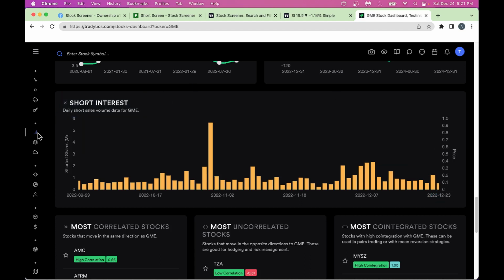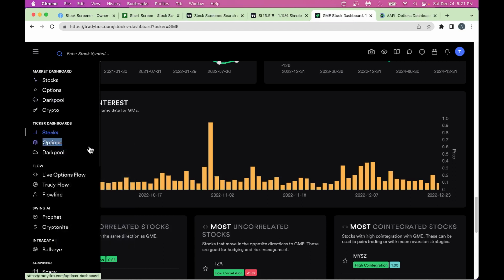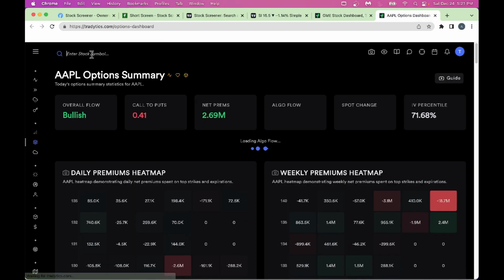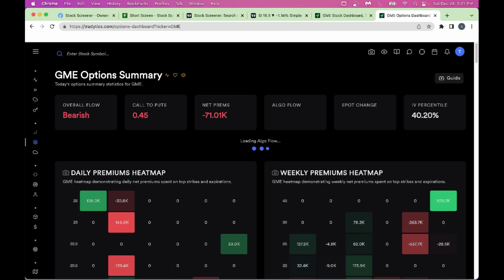And then what we'll do is we'll go back here to options. We'll go to options ticker dashboard and go from there. And we'll bring up GME as usual, GameStop, and look at the options activity. I love this platform to look at the options activity, one of my favorites.